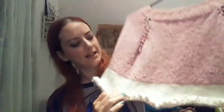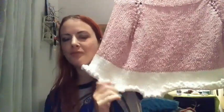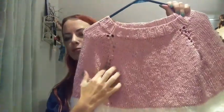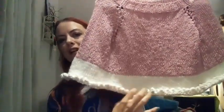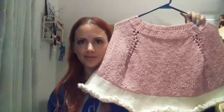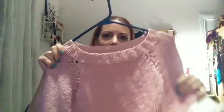I'm not 100% sure what kind of wool this is because it was just a ball that I picked up at a church sale. It's definitely got wool in it. It's some kind of roving. Anyway, it turned out cute. I might put some little ribbons through here or maybe put some little flowers down here. It's too plain. I mean, it's okay plain, but I like to add on little things.